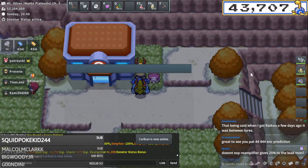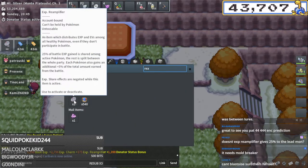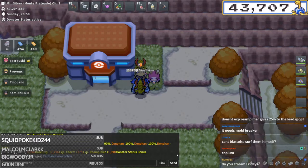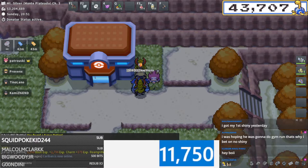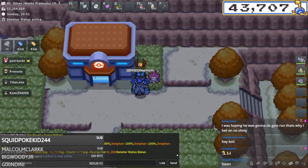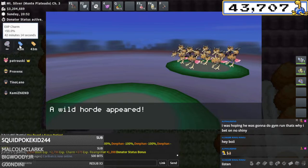I don't, that seems insanely high, fellas. I don't think so, but I think it gives 25% of share on the active Pokemon. Oh, yeah, I see what you're saying. So you're right. 25% of the XP is shared among the active Pokemon, and the rest is split amongst the party. So it's actually 75%. Okay, you're totally right, actually. So you would take that 9,000 something, we'll just say 9,400, and you would times that by 0.25, right? And then add that to the 9,400. So it ends up being 11,750 XP per horde with 50% charm. You can do more XP with 100% charm. I think it does reach that 18k marker around that. So keep that in mind. But this is still really good on just 50% charm, which is way cheaper.